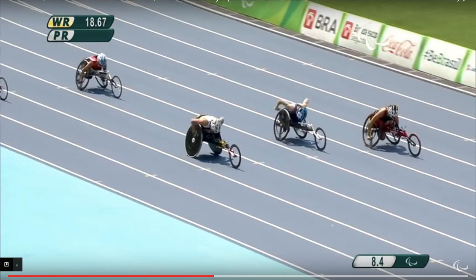Now here we are at about the 30 meter mark. Michelle really between 10 and 30, she made a bit of ground here, so you see Marieke falling behind. And just as I said before, Michelle has an incredible frequency. It's around 130 to 135 strokes per minute, where the other two probably range around 125.